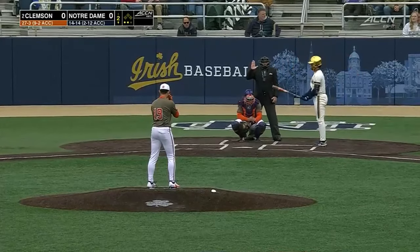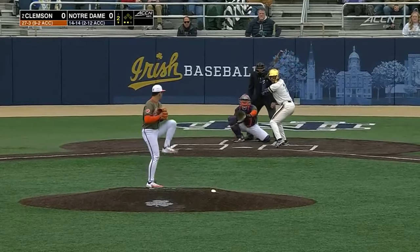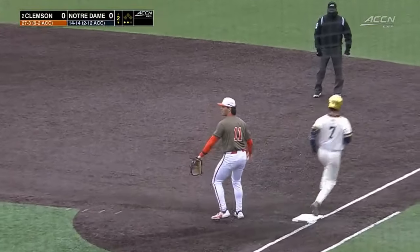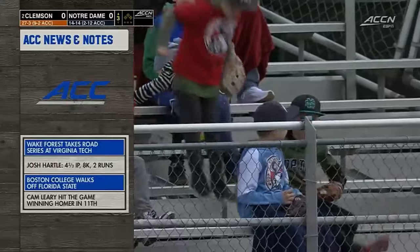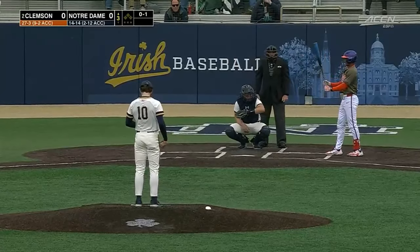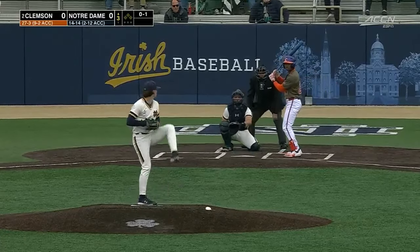It's 0-for-4 on the day, and the Irish are just looking for some way to break this strikeout streak. Juarez grounds it up and over to Hindelider, who fires across the diamond. Road series against a very potent Hokies team that was really strong. And on top of it, Florida State gets walked off by Boston College, that one up in Chestnut Hill. Camilleri with the big hit in the 11th.